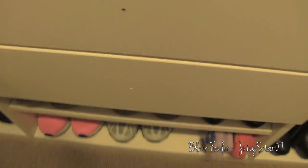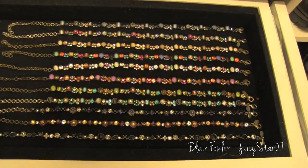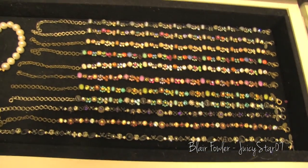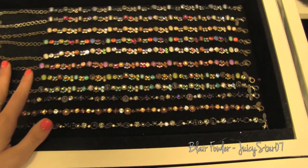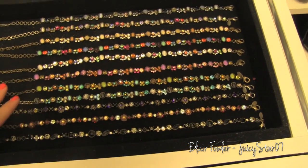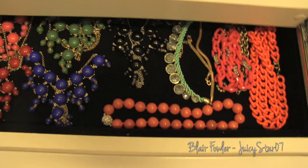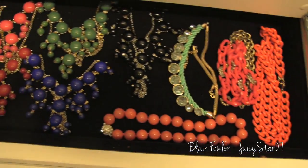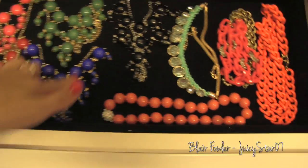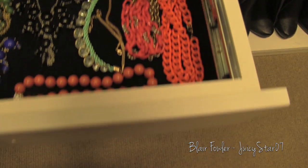And then below here, I have my Sorelli necklaces, which you guys know that I used to wear every single day. And then I have my pearl bracelet. So this is kind of my nicer drawer, but I don't wear these that often anymore. And then below here, I have some statement necklaces that don't look good hung up with all my other necklaces. So I have these right here, which I love. They're so cute to wear. And then I have some other statement ones.